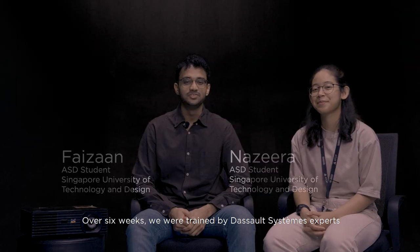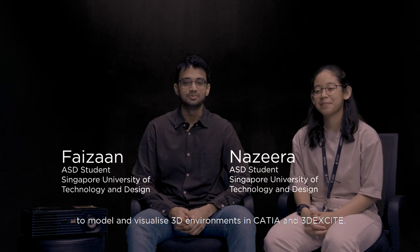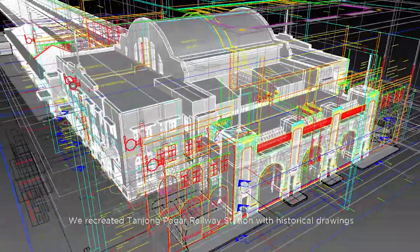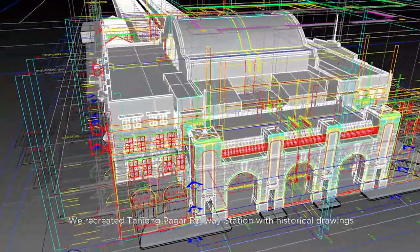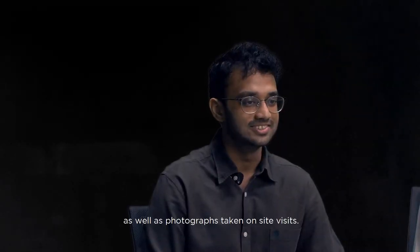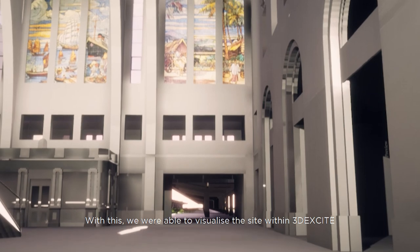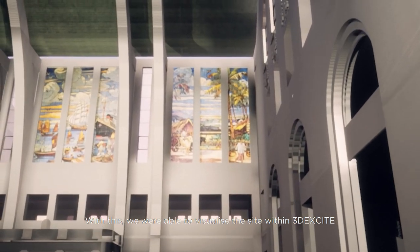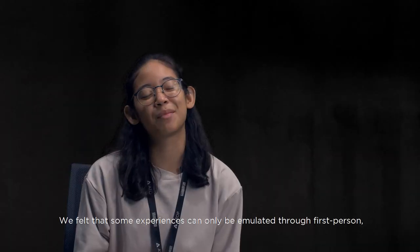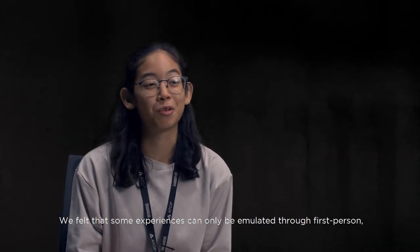Over 6 weeks, we were trained by the Dassault Systemes experts to model and visualize 3D environments in CATIA and 3DEXCITE. We recreated Tanjong Pagar Railway Station with historical drawings provided by Singapore Land Authority, as well as photographs taken on site visits. With this, we are able to visualize the site within 3DEXCITE at a human scale and eye level. We felt that some experiences can only be emulated through first person.